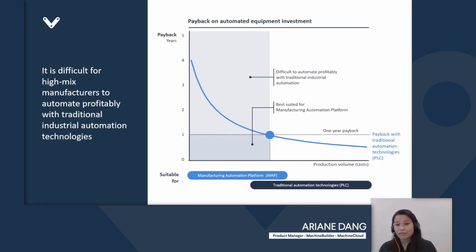The blue curve that you can see here is basically the type of payback you can achieve based on your production volume. If you're a high mix manufacturer, you always want to have a payback below 1 year because you don't know how long your client contract will stay with you. They do change quite often. So let's take the example of a 500K project.